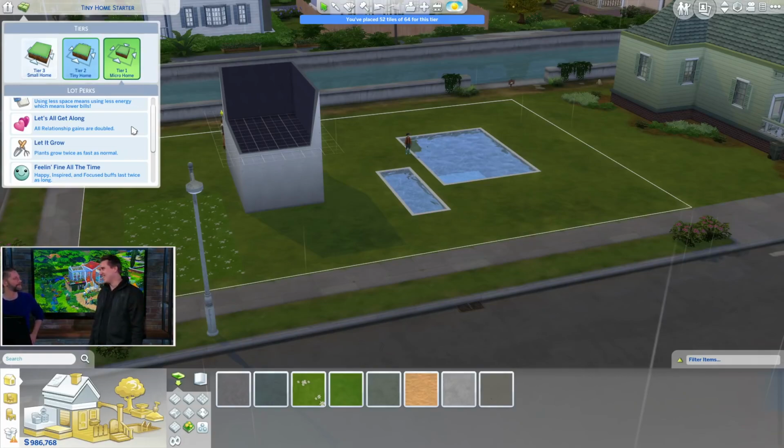So you see that heart icon and you expect it's just positive. Unlike the Feeling Fine all the time buff, that's strictly positive, this one actually could work against you. So maybe those tight spaces are great when things are positive, and maybe it hurts a little bit when things are not. Be friendly, dear neighbor. All right. Thank you.